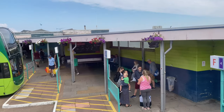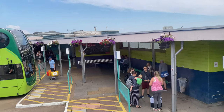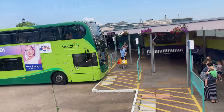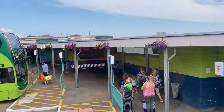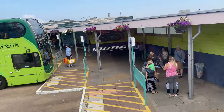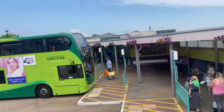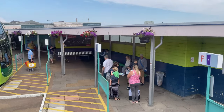I'm a bit disappointed it's not an open top bus, but later on today I shall be boarding the Needles Breezer, which are open top. So hope to get some good photographs along the way. Sun meant to be in and out, which is pretty much ideal for photography, I think, in the kind of middle of the day-ish. So hope to get some good pictures.